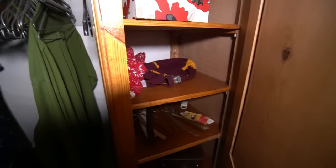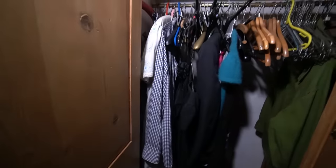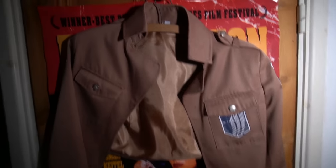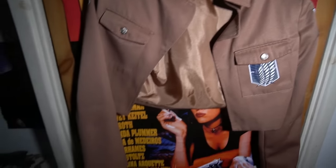Yeah, there is a few bits in here. Women's clothes. Maybe a younger woman. Look at this jacket, oh, that's pretty cool. It says Janet on the hanger there. That's interesting. Pulp Fiction poster behind.